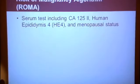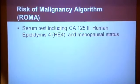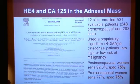The second test is using a novel tumor marker called human epididymis 4. This test is called ROMA, or the risk of malignancy algorithm, and it takes into account the CA125 level, the HE4 level, and her menopausal status, and it just gives you a risk prediction, high risk or low risk, to help you figure out who should be doing the surgery, a general gynecologist or a GYN oncologist. In their FDA approval studies, you see, again, really good sensitivity, a little lower in premenopausal women, and decent specificity. But again, it did better than doctors' own opinions of whether they thought it was cancer or not. So we do have some tests to help us figure out who should be doing the surgeries when you have a pelvic mass. CA125 alone can't do it, but if you mix it with other markers, it performs better.